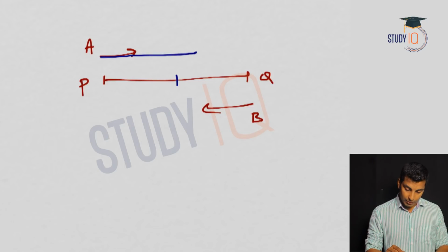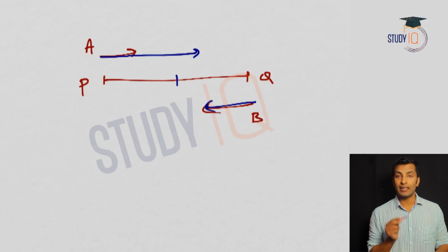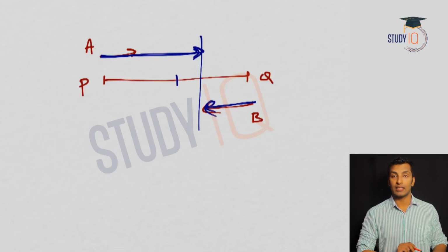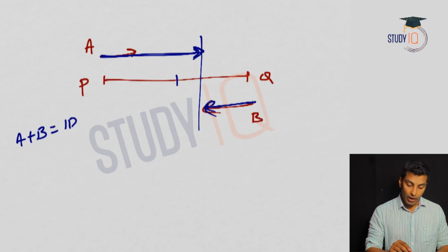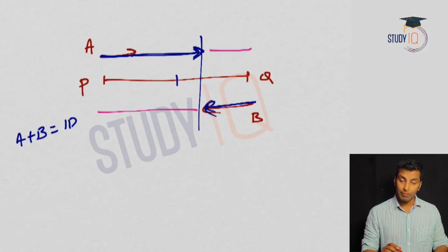So let's suppose this person has more speed, so he covered more distance. Whether the speeds are different or same, when they meet, they together cover one distance. So this much of the distance is covered by A, this much by B. So A plus B together covered one distance. That's the idea. Now what will happen after that? This person will go and reach here. This person will come and reach here.